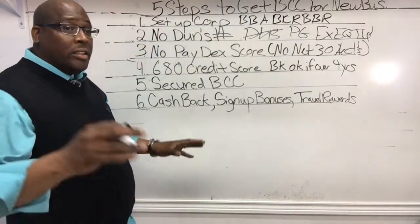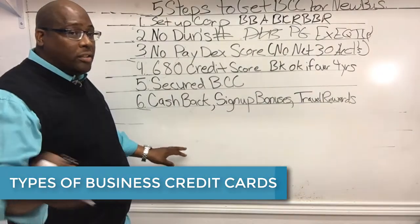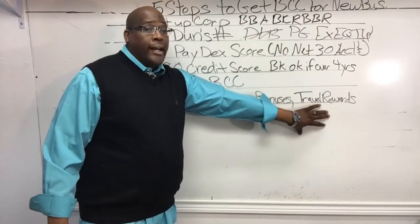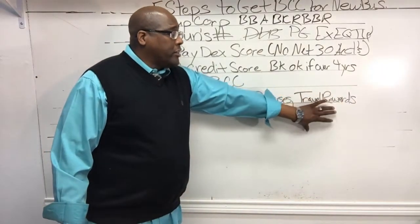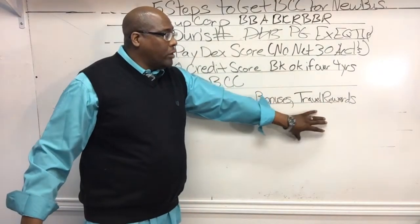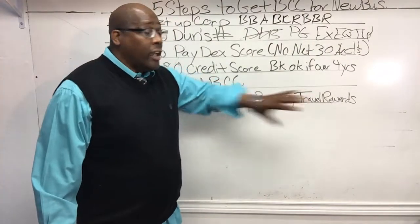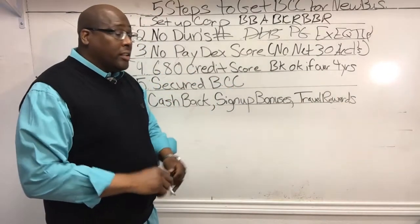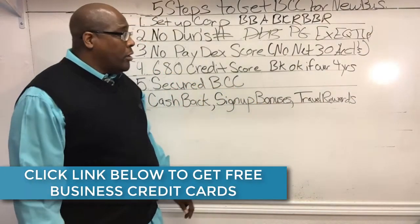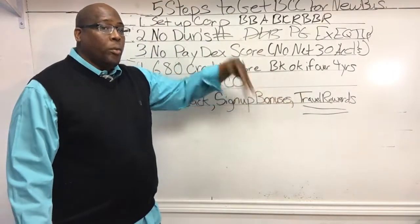And so some of the types of business credit cards that a lot of banks use or offer you to entice you to get their business credit cards, they may offer you cash back, sign-up bonus, or travel rewards. Now, I like the travel rewards because on an average, I'm on the road at least once a month for about 3 to 7 days. And because I'm on the road a lot and I'm staying in hotels and everything, and I have to use rental cars and everything, those reward cards help me. The travel rewards help me because sometimes I'm able to rent a hotel without paying any money out of pocket. So for me, I've learned to use the travel rewards business credit cards for my business.